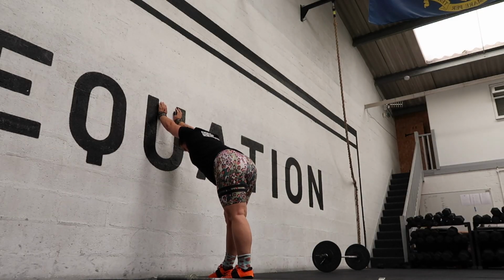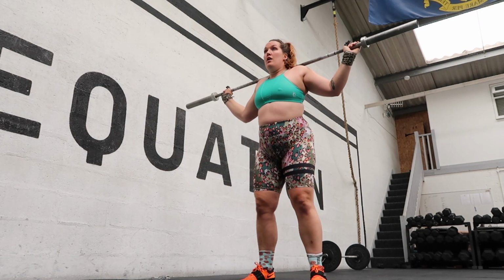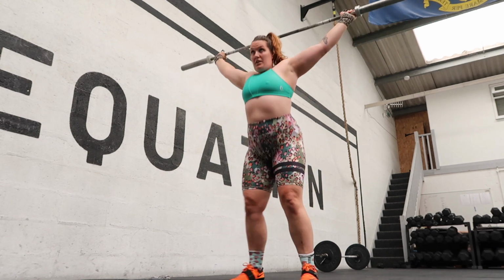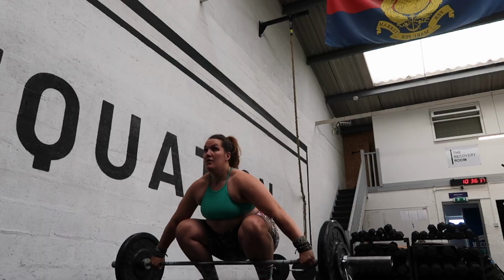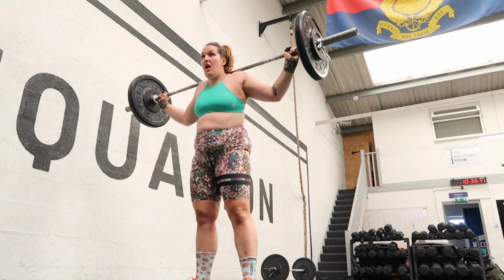So I warmed up for my snatches and I did something called the Tor complex, which is a snatch balance, a snatch push press, and then an overhead squat. And my coach wanted me to build to a max, and I ended up building up to 55 kilos, which was quite cool. Snatches went all right today. I feel like some days I have really bad snatch days, but today was not one of those, thankfully.